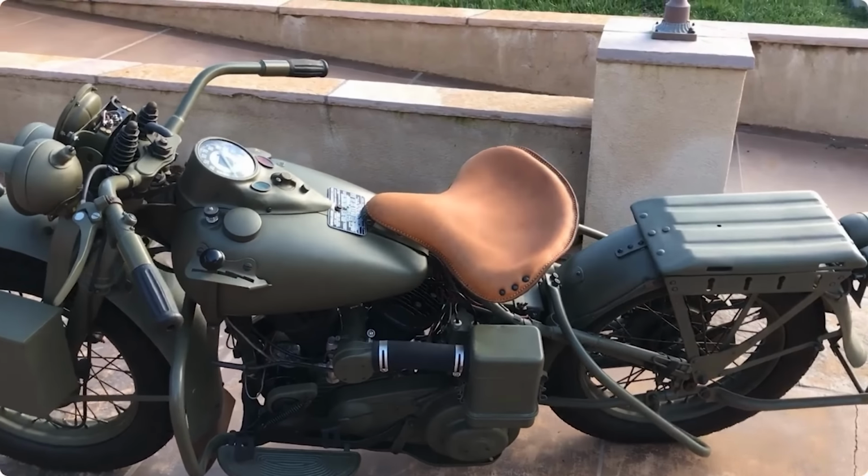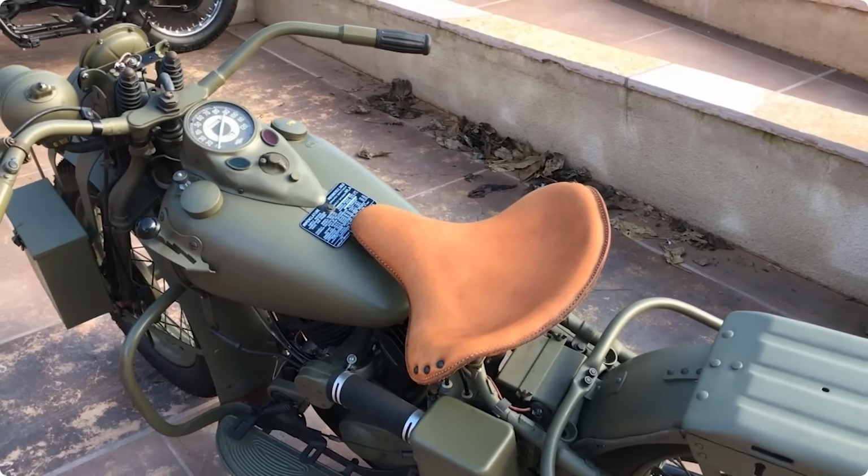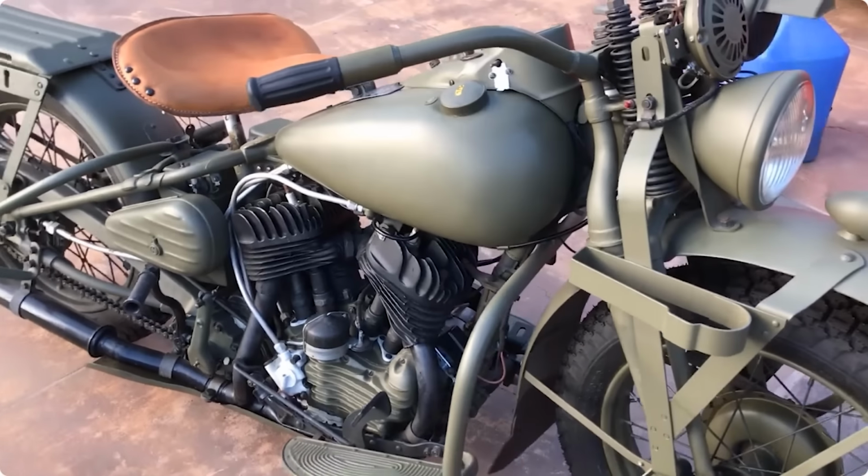So after World War II, a lot of guys were riding the WLA, like the Army surplus bikes, and they were making choppers out of them and everything, which is kind of like the beginning of how the choppers came to be.